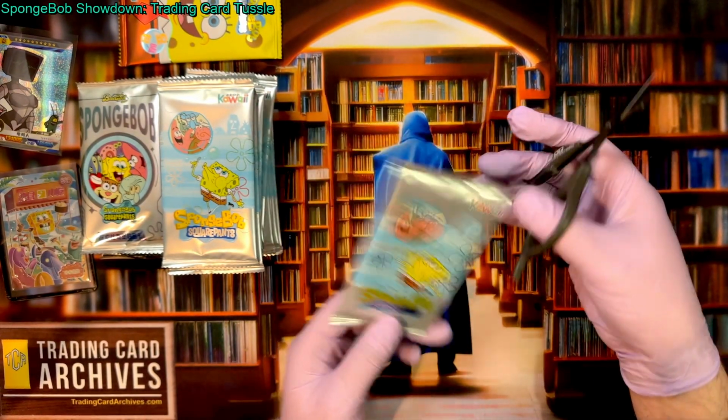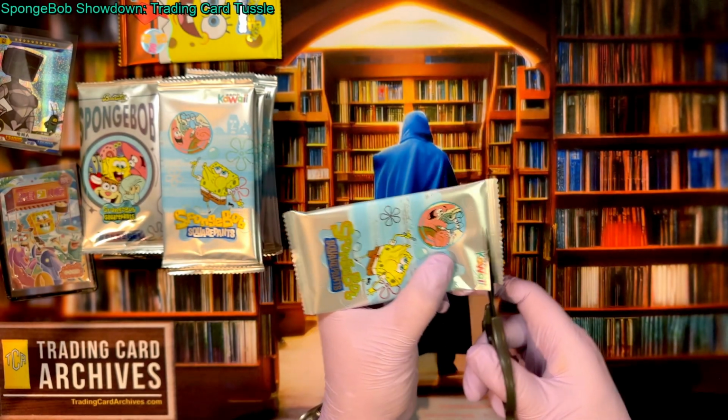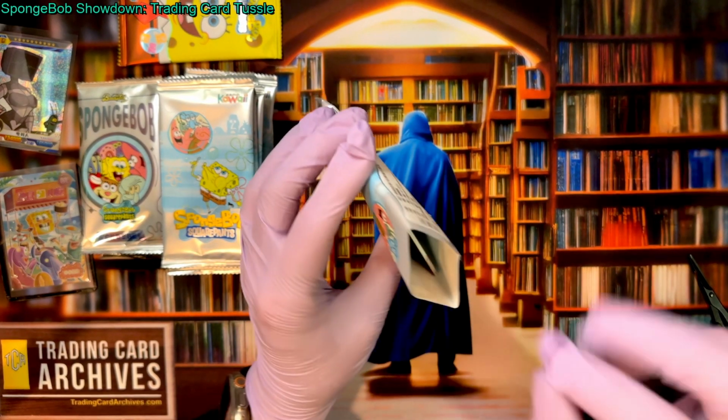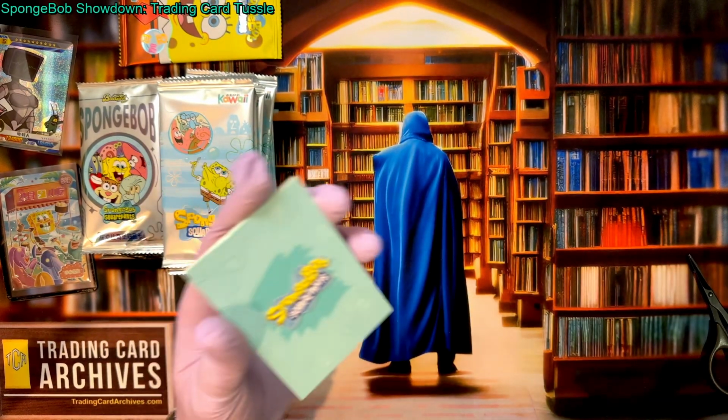And yeah, really well printed box and very well printed pack here too. So everything about this looks professional so far. Looks like you're getting 2 cards in a pack, which is again pretty typical for this level of product.